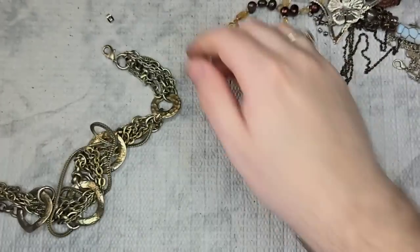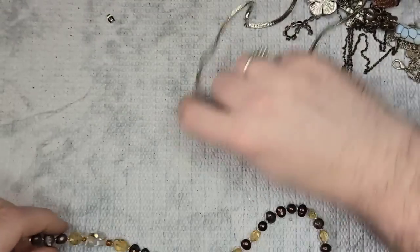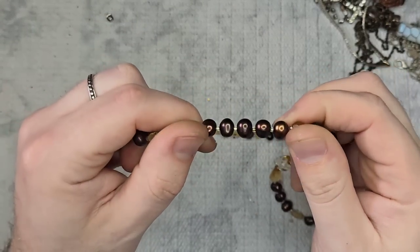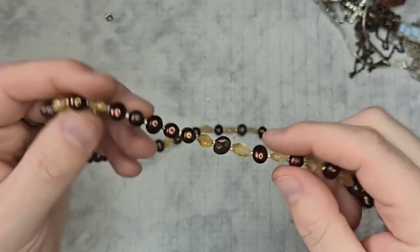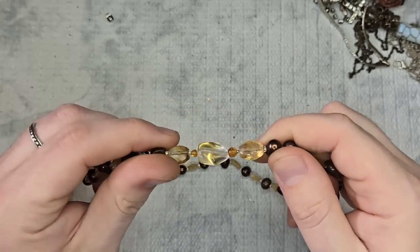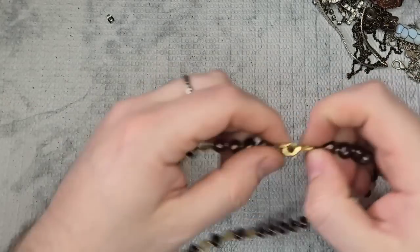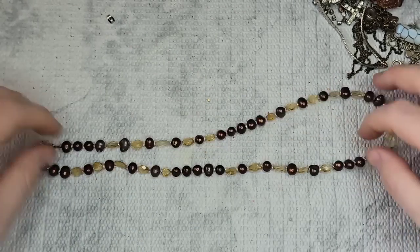Okay. This is going to craft. These are awesome. These are real pearls. So they are like a brown, oil slick, like coppery, purpley, really pretty pearls. And I believe these are either citrine or quartz in between. I'm thinking they're citrine. Really pretty pearls on pearls on pearls. There is a clasp. I think this is a homemade piece or artisan piece. No markings on the clasp.